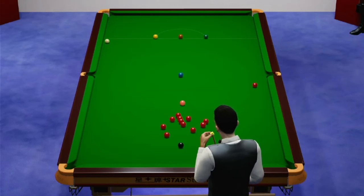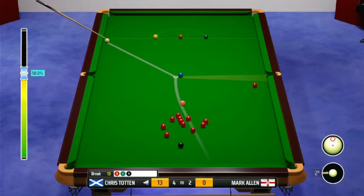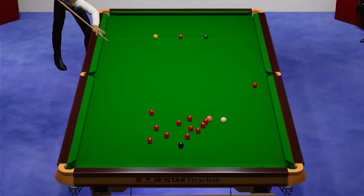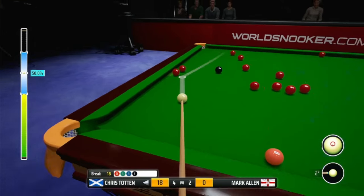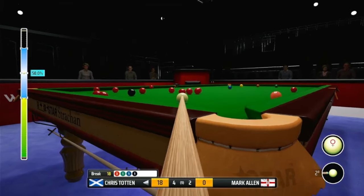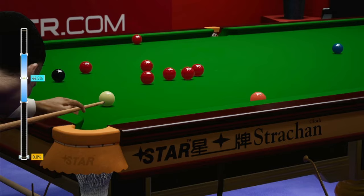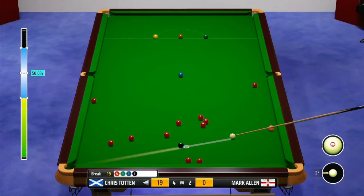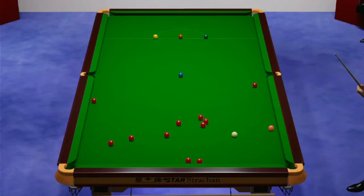He's left that a little bit more tricky than he would have liked. 13. He's taking this blue on. That's a great split. He'll be unlucky if he's not on anything here. 18. This is really tricky. That's a top shot. Great cueing. 19. 26.